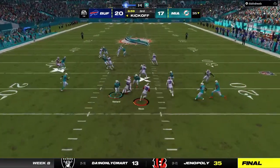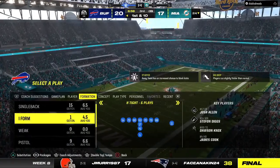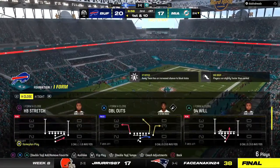Nixon now from his end zone. And he'll be stopped right around where he would have been had he gone down to a knee, maybe a yard shy of there at the 24.